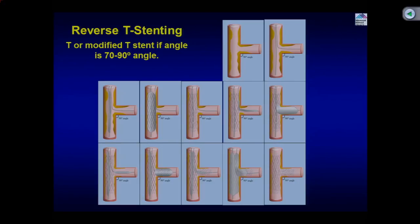The T stenting preceded, anticipated the crush, in like 96, 98, 2000. Originally everybody used to be worried about the crush of the stent. We never used to do crush. Crush started in 2001, 2002 by Colombo with the CACTUS trial, and so really took center stage. Because with the T stenting, unless it's a 90 degree angle, you may skip or lose that ostium. You may not cover the ostium, and this is what they found in the Cypher bifurcation study also. Restenosis occurs in the side branch at that T junction because you miss the ostium, because the branch is rarely a 90 degree angle.